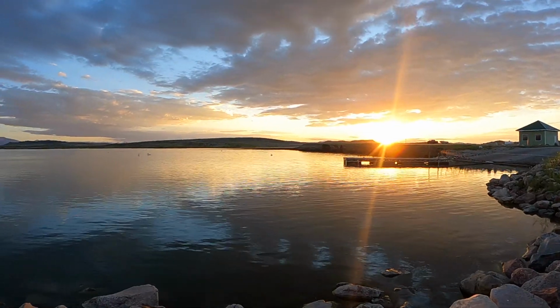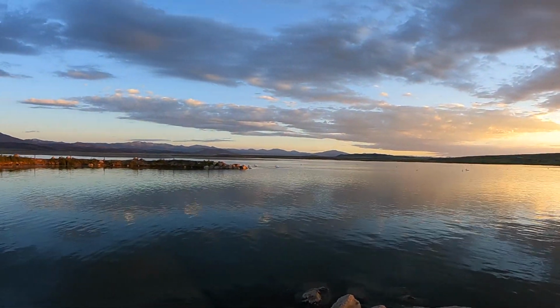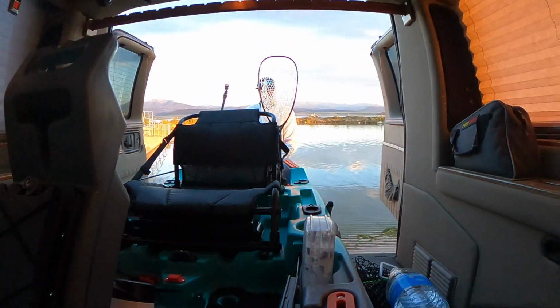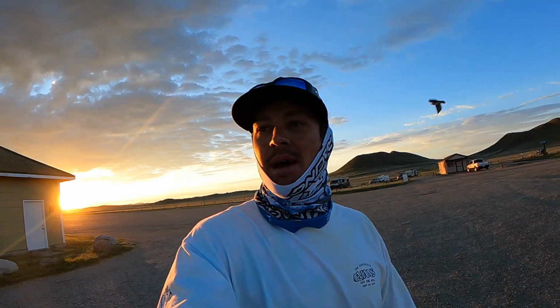Alright guys, we just made it through inspection. It's a beautiful day and we're getting ready to pull this kayak out and get out on this lake. Alright, so the car's parked. We've got the kayak in the water, all set up with our cameras and rods, and we're getting ready to get in that thing. See if we can't make something happen.